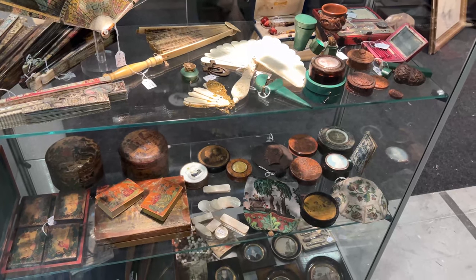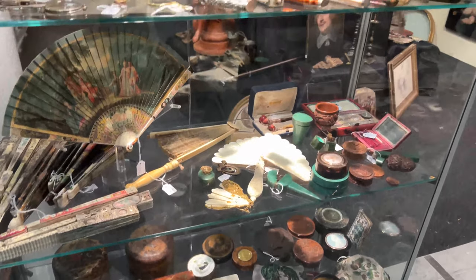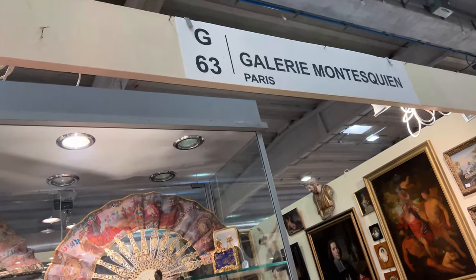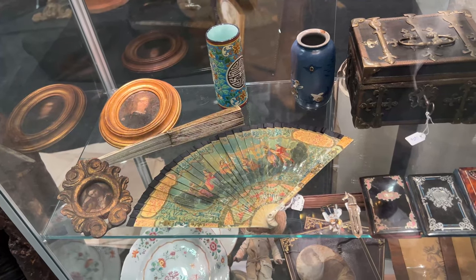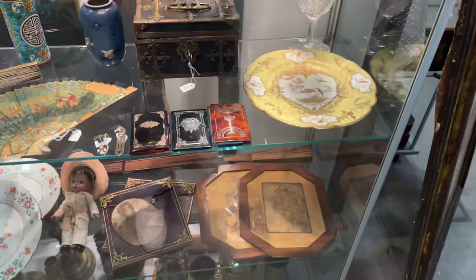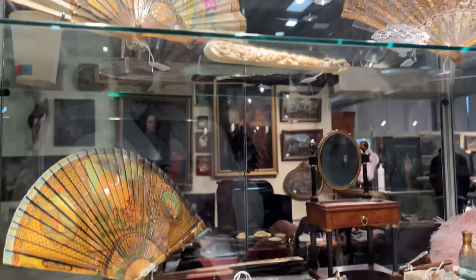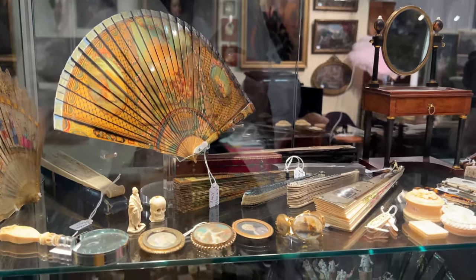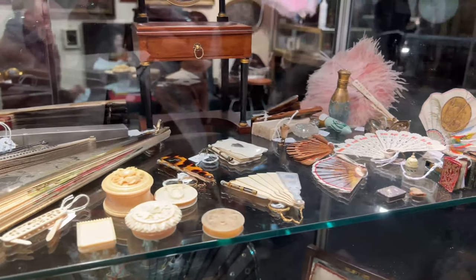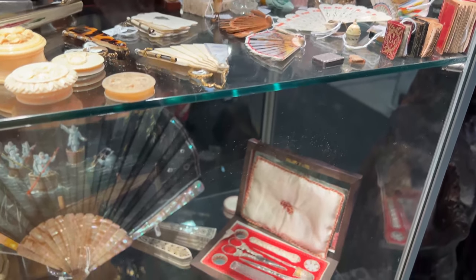And look at that, the little box on the left. I don't even know what's in there. It's amazing. That's the dealer. Congratulations to you. Oh, those little boxes, little compact. Oh, they're books. Nice. More fans that are amazing. Look at this. They have teeny fans, little teeny books. I would bet that they're Bibles, but they're like an inch tall.